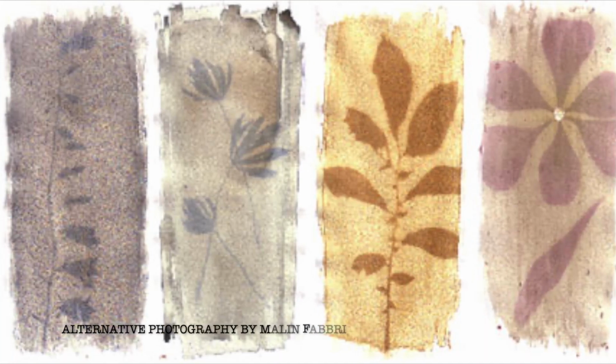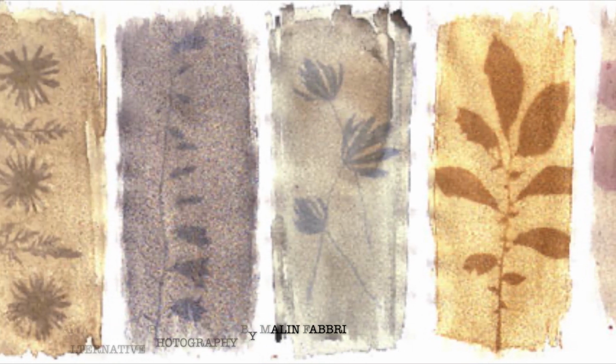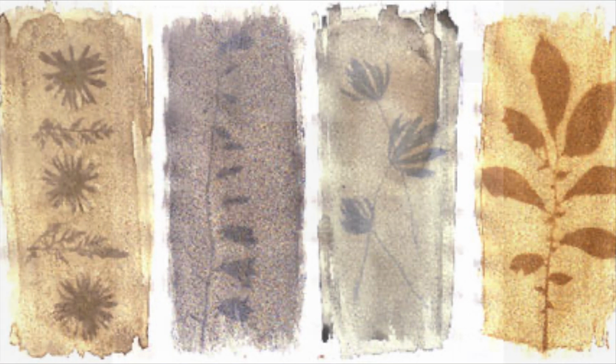A natural progression led me to the anthotype, which seemed to align more comfortably with my intentions by using harmless natural dyes such as spinach and turmeric.